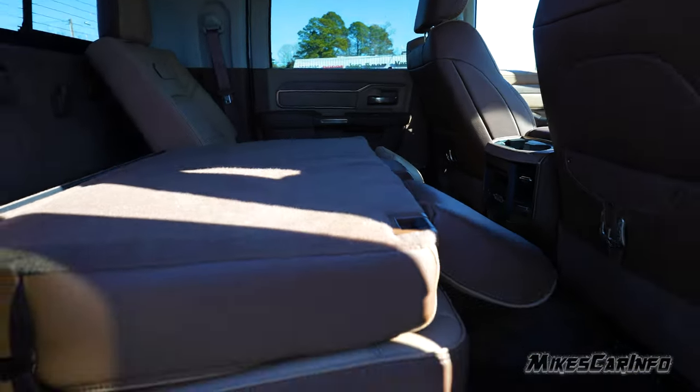There's also space behind the seat as well. There's also compartments back there. We'll get to that in a second. There's bag holders. There's a lot of functionality. They did a good job of designing a very useful vehicle and designed for an actual person's using a truck.